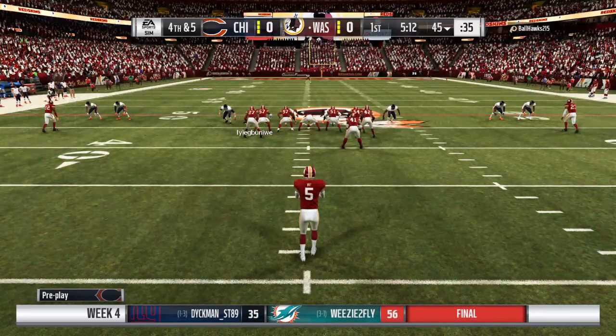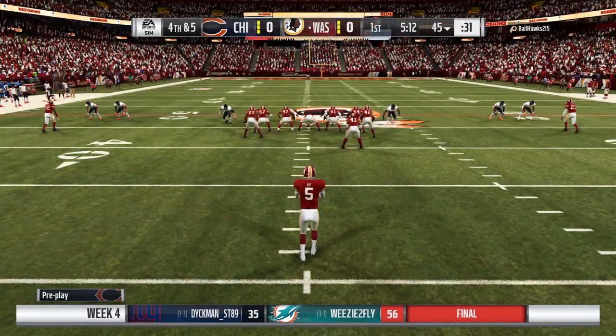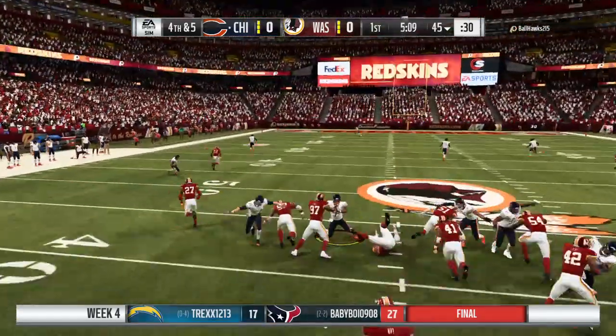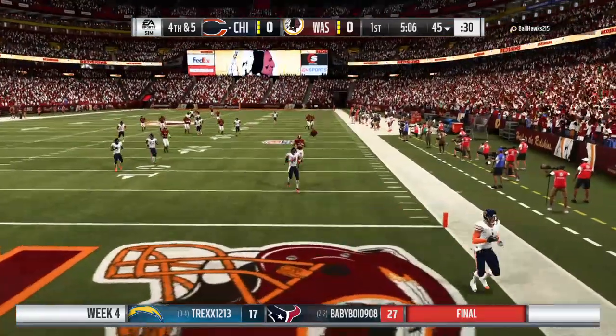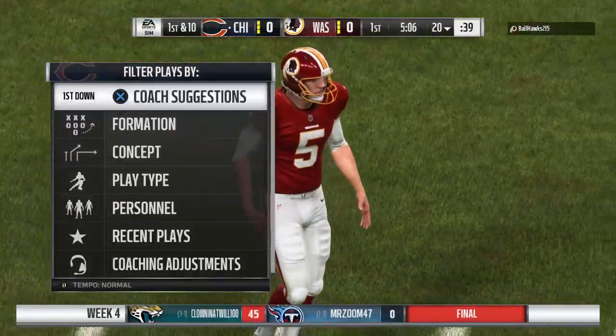So on 4th down, the Redskins will call on Tressway to punt it away. They punted 3 times in the loss last week as he sends this one away. Now this is going to carry well into the end zone for a touchback.